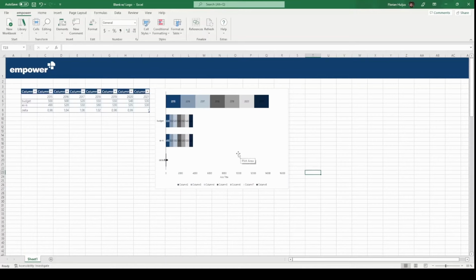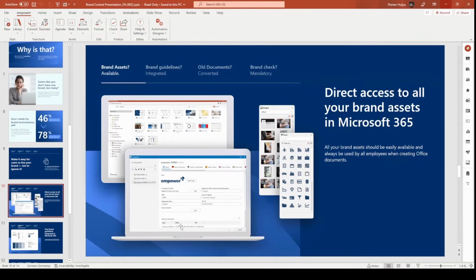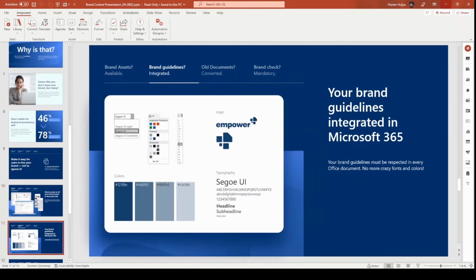So we've seen now how brand control embeds all your brand assets into your user's workflow to ensure brand compliant documents. Now let's look at how your brand guidelines are integrated into the user's workflow. Essentially, this means we write and configure your specific brand guidelines directly into the brand control software. So where Microsoft Office stops, Empower takes over, bringing your customized brand guidelines directly into the application itself.